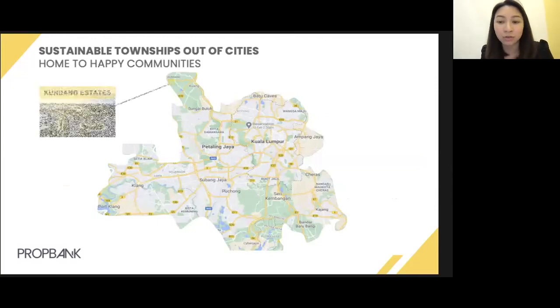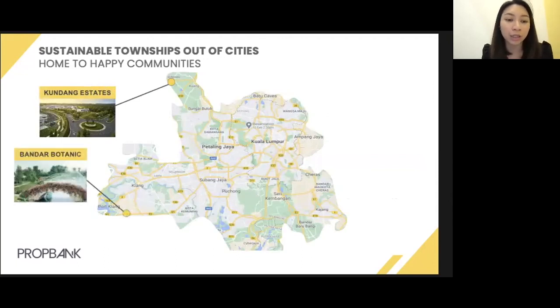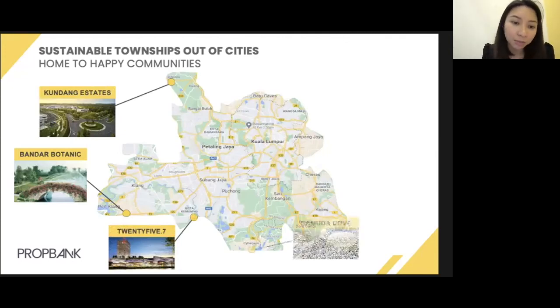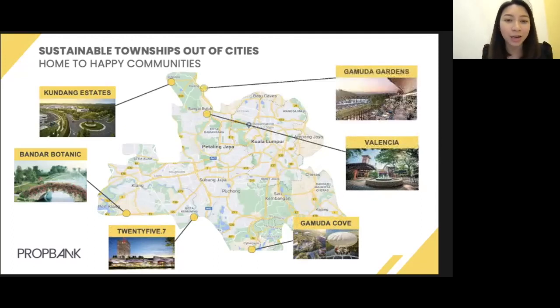Okay, so starting from 1995, Gamuda has started developing large-scale townships that encourage quality of living. As you can see, this is Kundang Estates located in Kundang. We have Bandar Botanic located in Klang. We have 25-7, which is a huge township as well, located in Kota Kemuning. Not exactly brand new, but there are a lot more phases coming up. And then they have Gamuda Cove located in Cyberjaya. They also have Valencia, which is one of my personal favorites, located in Sungai Buloh. And last but not least, the Gamuda Gardens located here in Kuang.